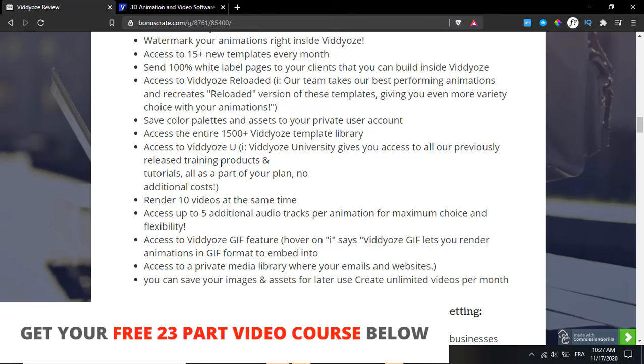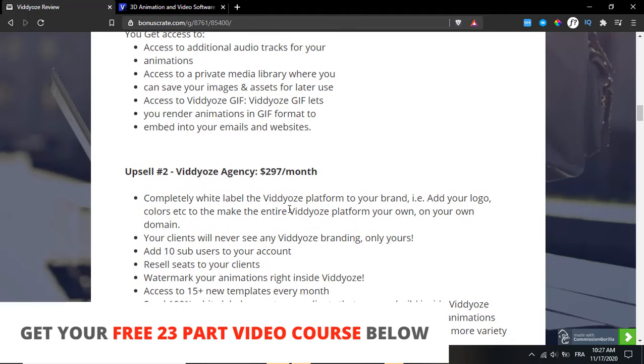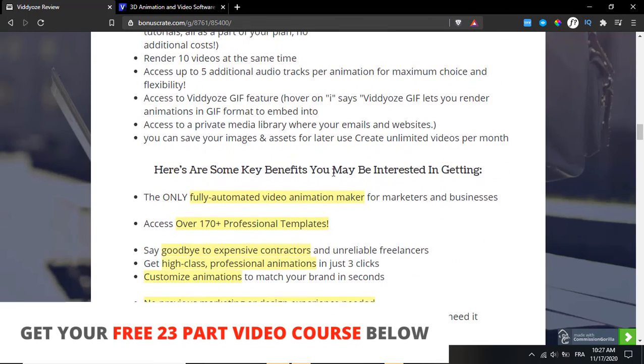Feel free to read it at your own time. So basically you get to sell it as your own, and you get access to the private media label and all that stuff for $297 per month. Again, if you are not a company, if you are not doing this as a full-time job, definitely skip the upsell number 2.